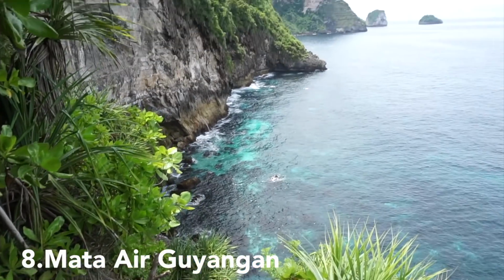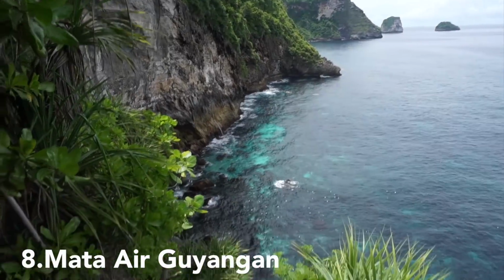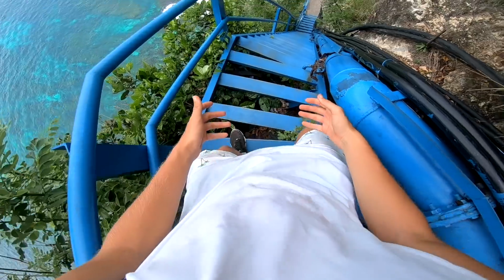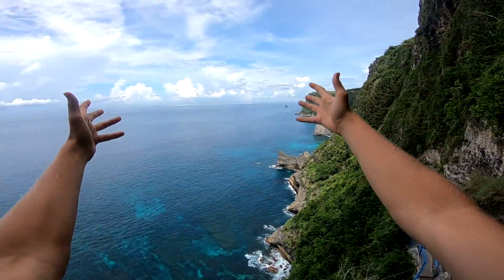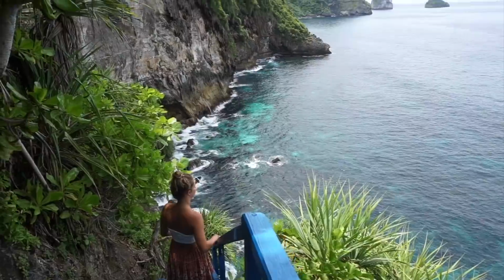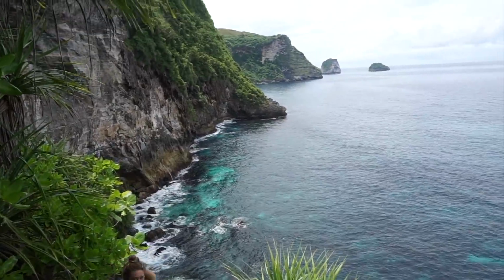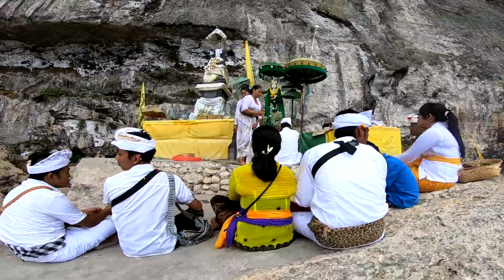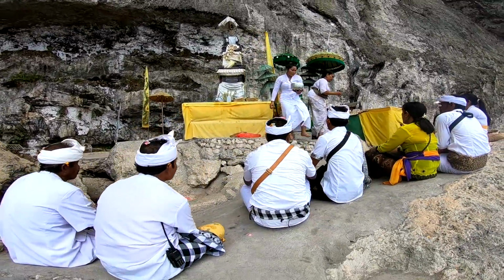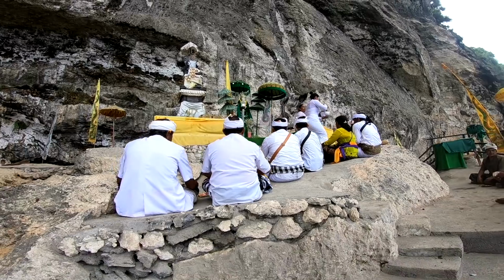Next up is the Air Guyangan. This is basically the stairway to hell. There are the steepest blue stairs on the side of a cliff, but when you get down to the bottom, it actually opens up to some of the coolest views on the island, including a sweet waterfall and a bit of an infinity pool. The Balinese use this location as a temple, so please be respectful when visiting.